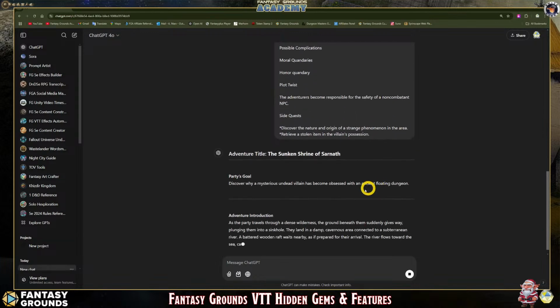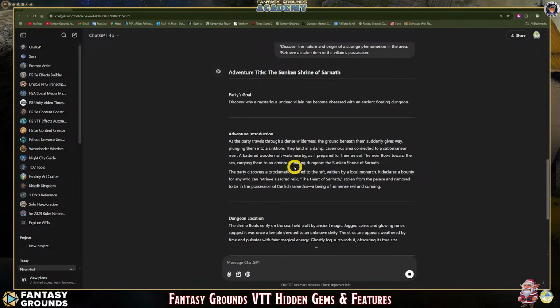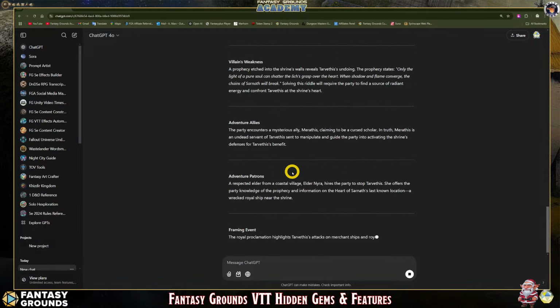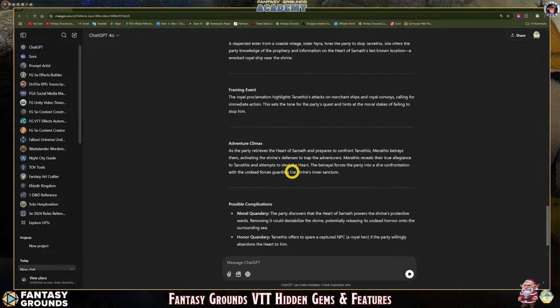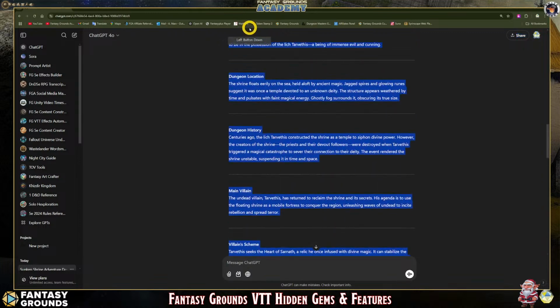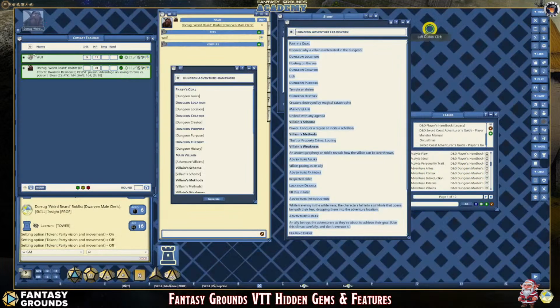We'll add more stuff. So the adventure of the Sunken Shrine of Sarnath. It's going to add a little bit more detail. This would work really well with a hex crawl or something, where you don't really have anything defined, and you're just trying to get a starting point. So these are just some of the things that you might use, and I'll take this information and put it back into Fantasy Grounds in a story entry. Then this will give me a starting point for another adventure.